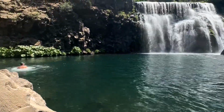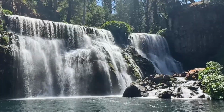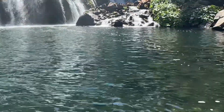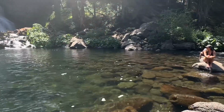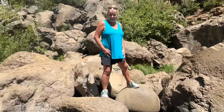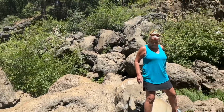So this is going to be real noisy, but someone just dived in over here. Look how beautiful that is. Holy. Amazing. It's hard to get to, to be honest with you. You have to have sure footing. We came up sort of through here. I did a little tumble with a moving rock.